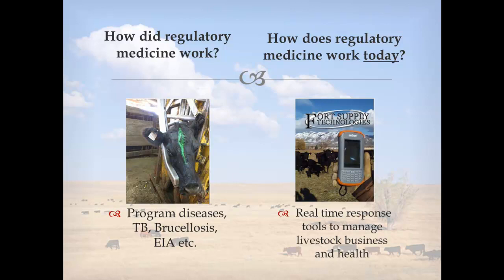But how do we work with the systems we have today? In the end, we need tools that work for livestock management and health, but also work for regulatory disease. And I think there's been a tremendous amount of advancement towards that end.